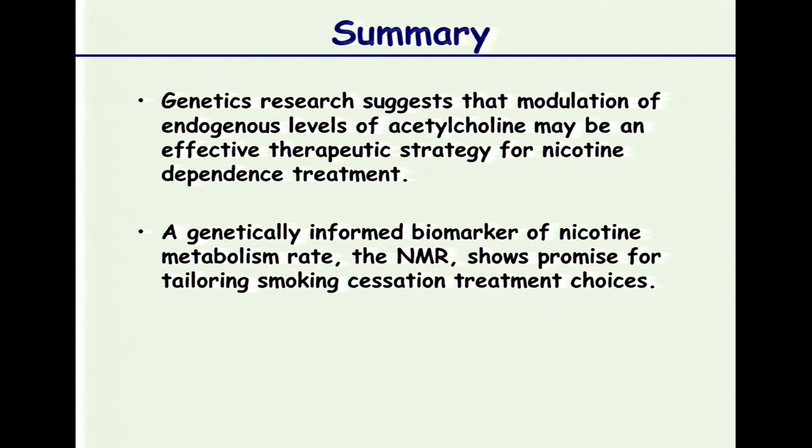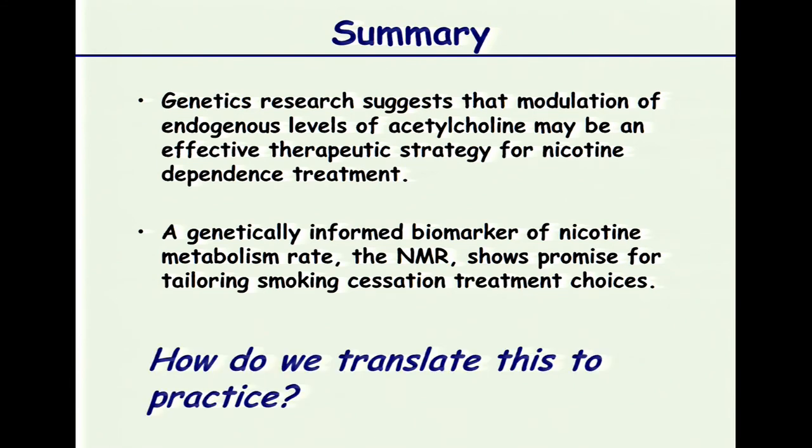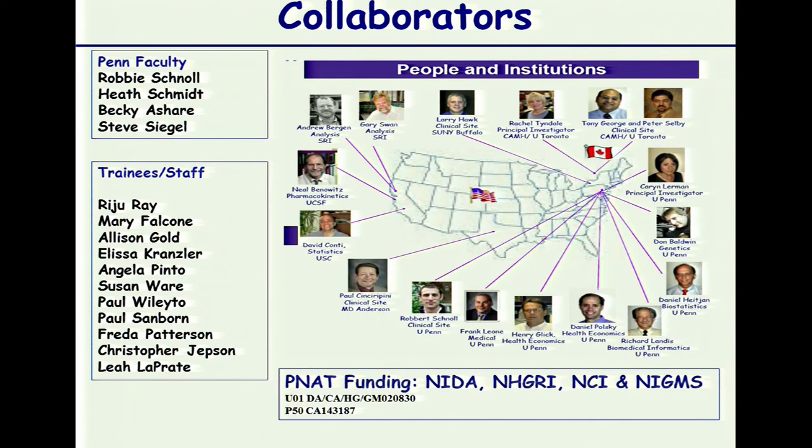So in summary, our genetics research suggests that modulation of endogenous levels of acetylcholine may be an effective therapeutic strategy for nicotine dependence treatment, and we've shown that a genetically informed biomarker of nicotine metabolism rate, the NMR, shows promise for tailoring smoking cessation treatment choices. And it raises the question of then how do we translate this to practice? And I've had the privilege of working with my colleague and friend Alexandra Shields, who will be speaking next and addressing those issues. I want to make some acknowledgments.